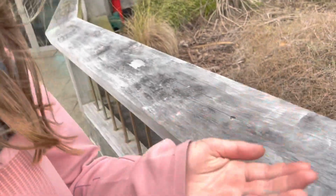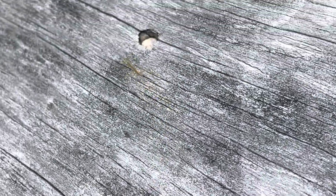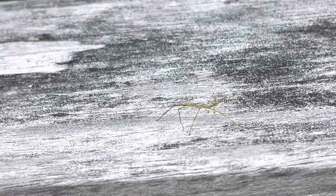Stick bug. I was walking along here, quite happy. Migrating somewhere, probably. I hope he gets bigger. He looks like a baby. And it's not a praying mantis, it's a stick bug. I thought it was a baby mantis at first.